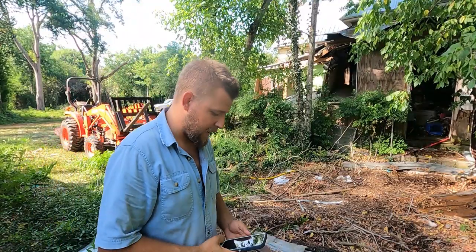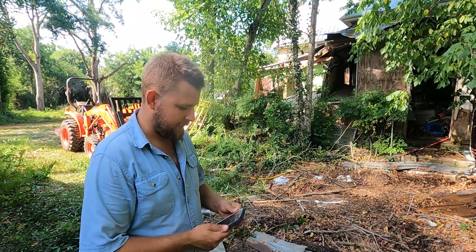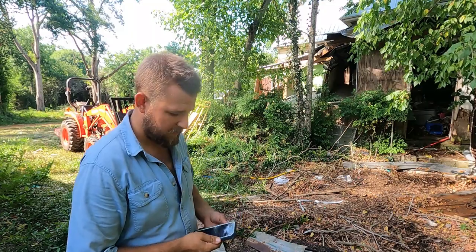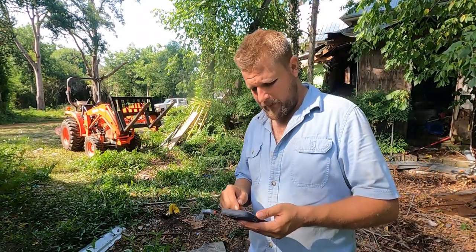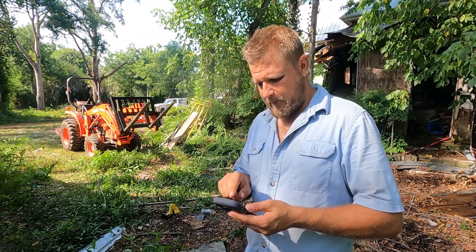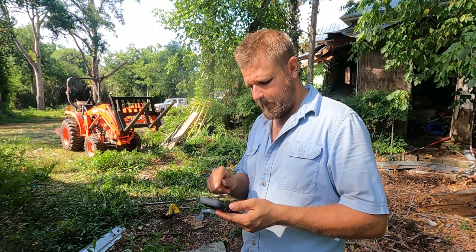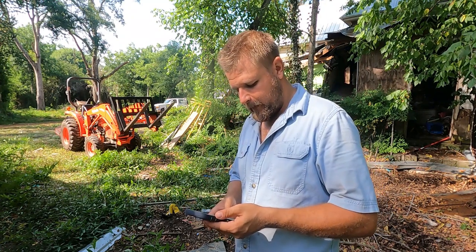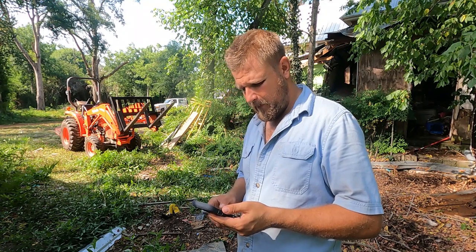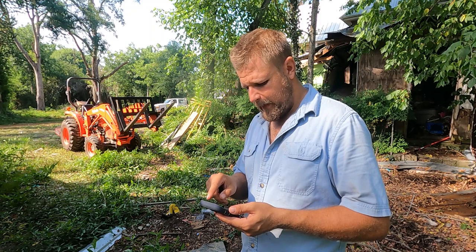All right, so that is a lot of old tin. I completely understand why it took me so long to get it all picked up in the first place. And right now I'm taking just a minute to try to sell some of it. Because if you didn't know, people buy this stuff, especially people who like antiques. And I got a lot of it.